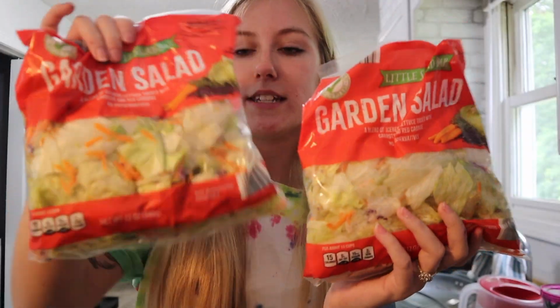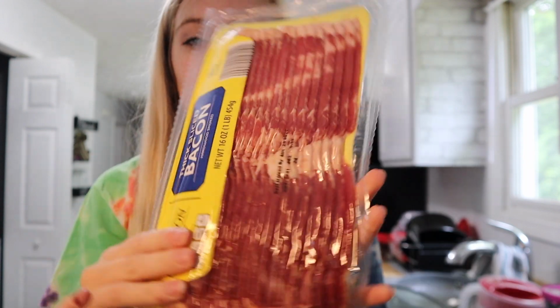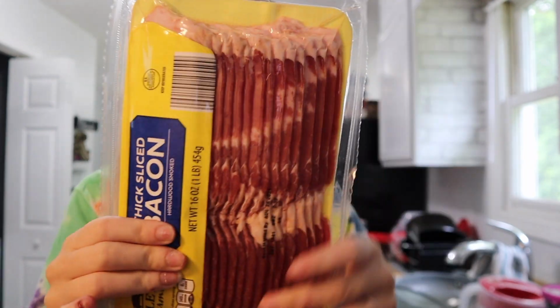2 bags of salad mix for Jonathan to take for lunch because he really likes to eat a lot of salad. Some bacon. I just got the thick cut. It looked like it had the least amount of fat on it, hopefully. So I went ahead and got this. I also like to get bacon at Aldi because it's a lot cheaper than at Food Line. I think this was like $2.60. And all the ones at Food Line are like at least $5. It doesn't seem like a huge difference, but when you're buying stuff like this every week, it really does start to add up.